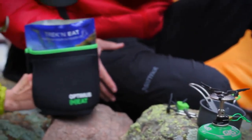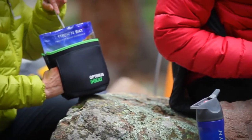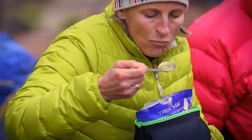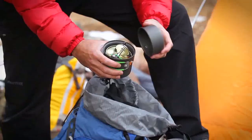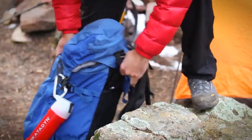The Optimus heat pouch is an excellent way to keep your food warm longer and protect your fingers. When used with the Optimus Solo Cook Set, you'll have all you need to prepare some fantastic meals. The 0.6 liter Solo Cook Set works perfectly with the Crux Lite to provide an ultralight and ultra compact cooking system for your outdoor adventures. When you're done cooking, everything packs up small and fits neatly in your pack until you're ready for your next gourmet masterpiece.